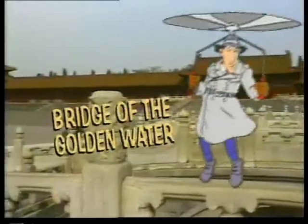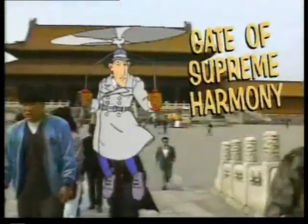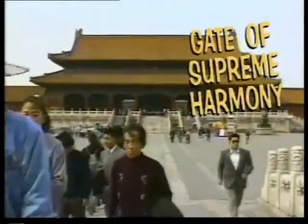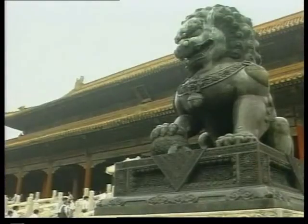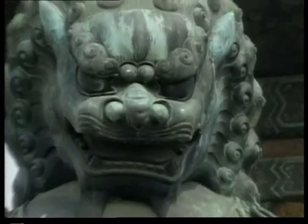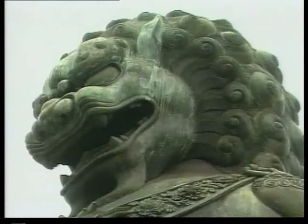Here we cross the bridge of the Golden Water, a river that runs through the Forbidden City. The Gate of Supreme Harmony leads to the city's inner sanctum and is guarded by two bronze lions. On the left is the female with her paw on her baby cub, and on the right side is the male.